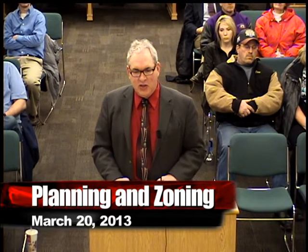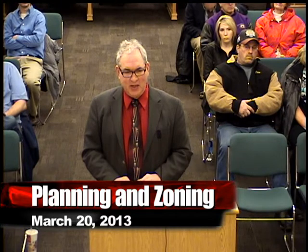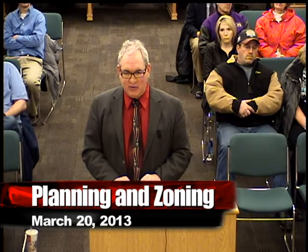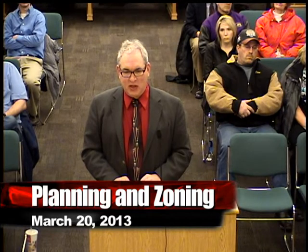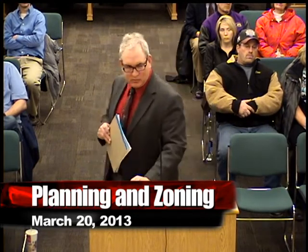So this is an effort to correct a nonconformity. This area is not going commercial. It's staying residential. And I think here in Dickinson, we probably want to keep as much existing residential property as we can. So this is just a matter of making a change to the zoning map to reflect the current and future use of that area. Thank you. I'm here to answer any questions. Any questions for Mr. Josephson?